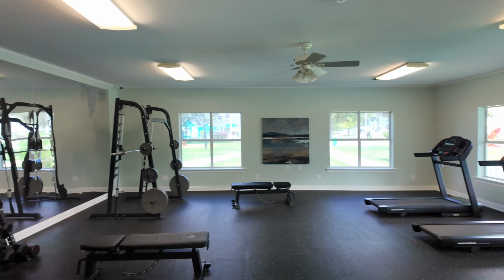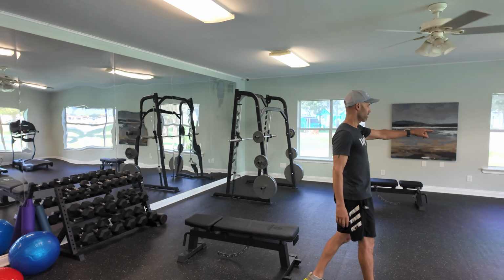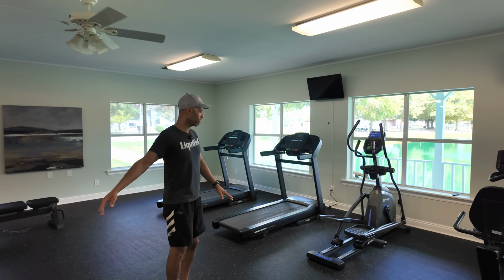This one is a huge one for us. Now, we're a little bit biased, and well, we are. This is why it's big on our list, may not be big on your list, but look at this fitness center. Amazing. Cross cables, pull-up bars, 2 benches, rack. A lot of dumbbells over there. Dumbbells up to 50 pounds. They could go up a little higher, but they do have 50 pounds.